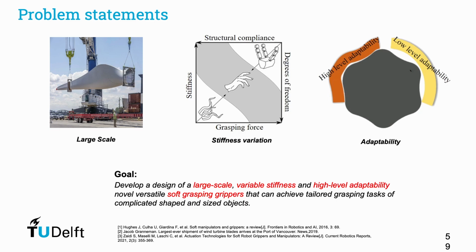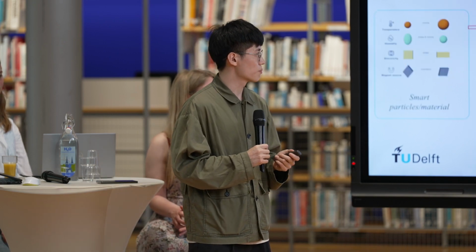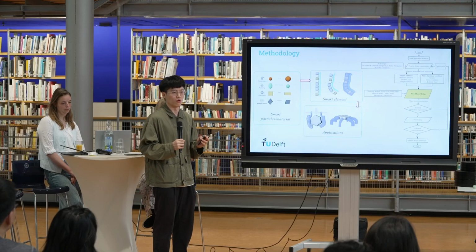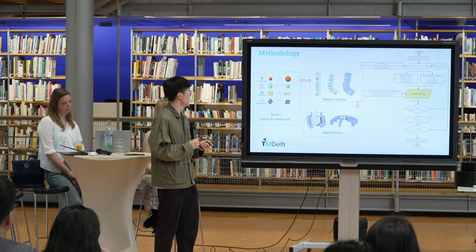But if we want to make them into more widely applicable or larger-scale systems, there are still some problems we need to figure out. So in our project, we would like to use model-based design to develop structures with an intelligent magnetic mechanism, or use smart materials as the base to develop a new generation of actuators.